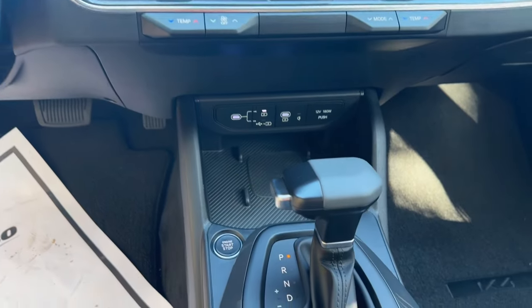So you can easily turn up your fan and down and the temperature as well. On the K4, Kia got rid of the manual transmission, so we only have an automatic transmission available on all the Kia lineup now. And that means that in every trim level of the K4, we have a push button start.